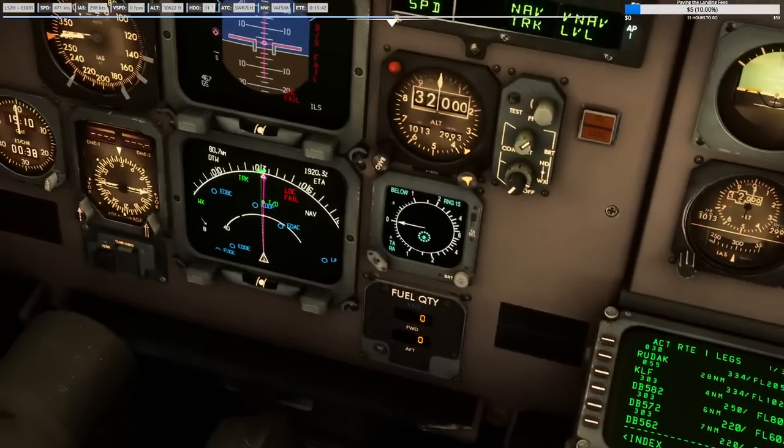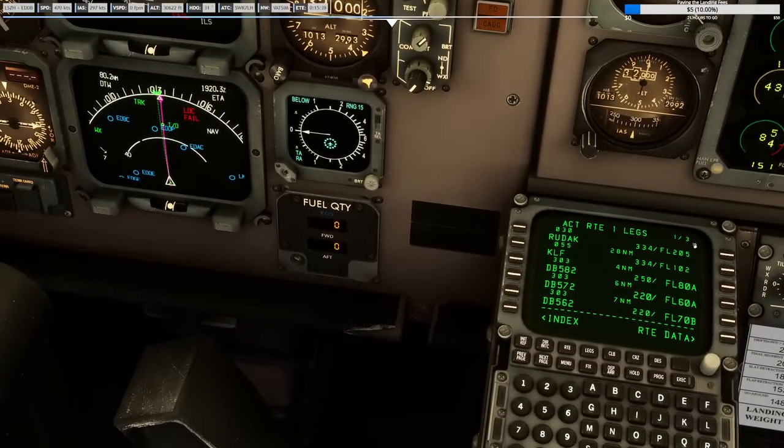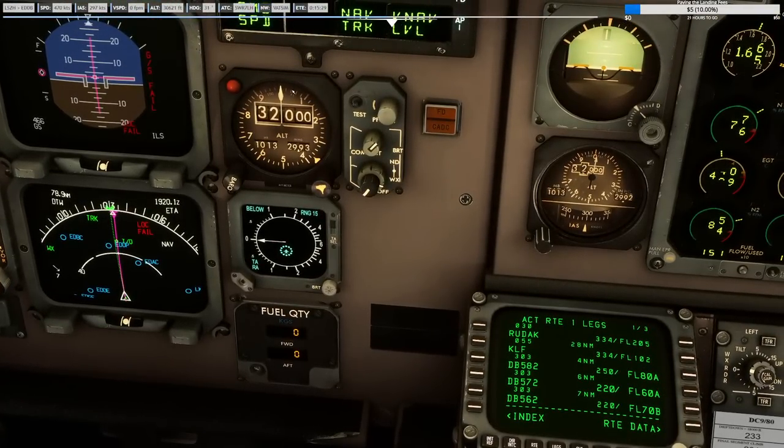Okay, so, 80 miles to Rodak, we want to be cleared off flight level 100, so let's do a little bit of mathematics of how we're going to run the VNAV. We've got to lose 22,000 feet, so times 3 is 66 nautical miles. We've got 28 here, so 38 miles prior to Rodak, we need to start our descent. So that profile there actually seems quite alright if you ask me.